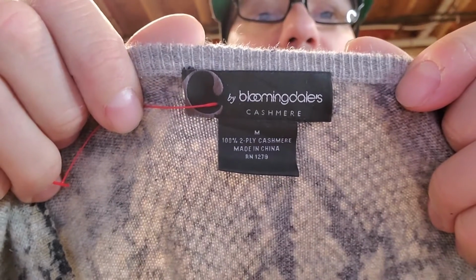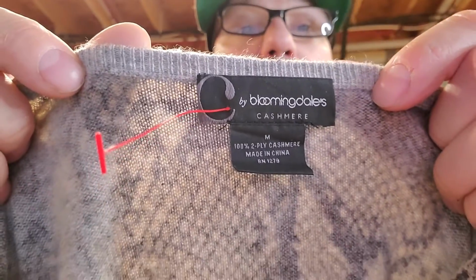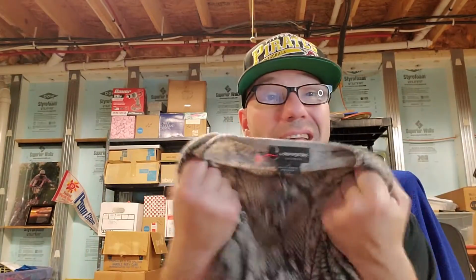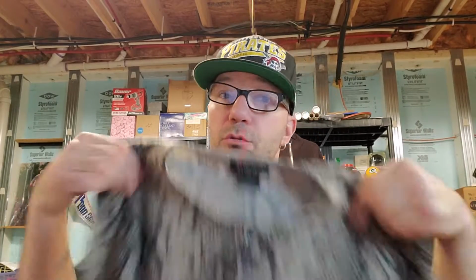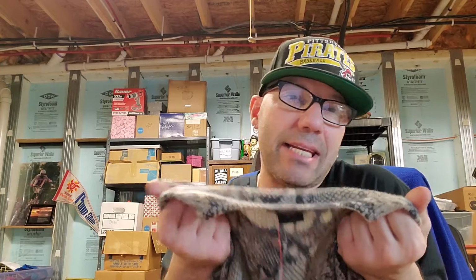It is C by Bloomingdale's. I believe that's a C. Cashmere, obviously, C's for cashmere. It is a 100% two-ply. Two-ply is thicker. Obviously, it's just more cashmere. Usually there aren't any holes in a two-ply cashmere, and they're more expensive. So this was probably like $100-something, maybe a little bit more. I don't know how much stuff in Bloomingdale's is. It's not real expensive, so it may have been maybe $80 or something like that.